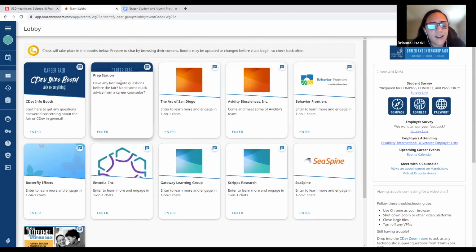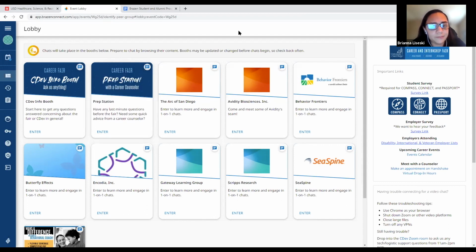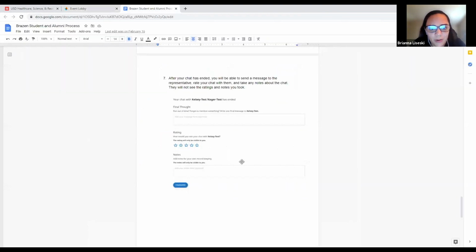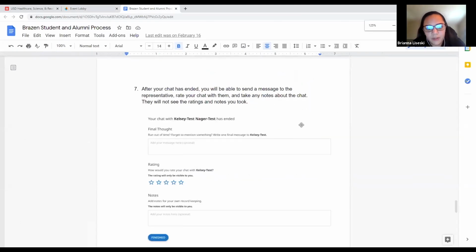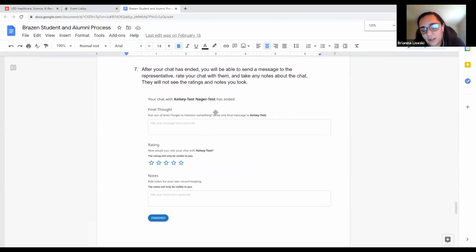And then after the chat, the chat will finish and then you'll be able to leave a note for the employers. So this is what it looks like right here. Let me see if I could zoom in a little bit. You'll be able to leave a final thought. This is the place where you could send a thank you to the employer. That's one way to do it. And you'll also be able to leave a rating and notes. These ratings and notes will only be viewable to you.